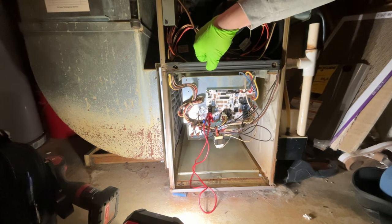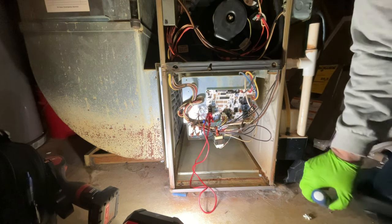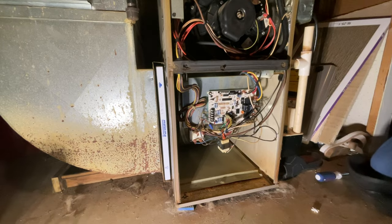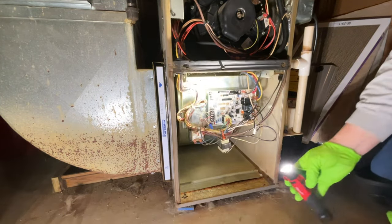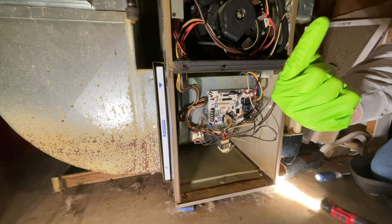So I just got here to do this maintenance plan, and the blower has finally given out. So that's what I'm going to be doing, changing that. That's going to be the first thing I do. Make some room. Make sure I get the power off. So I just replaced this board Friday night. The description is going to be right here.